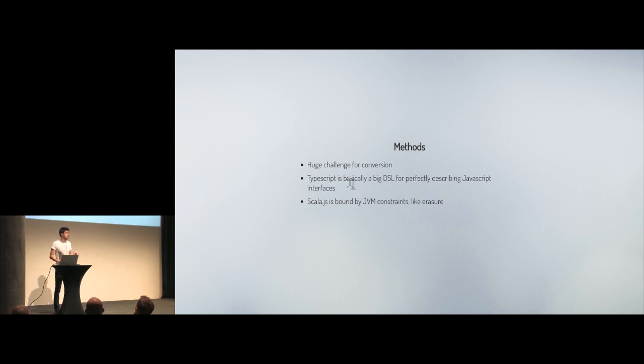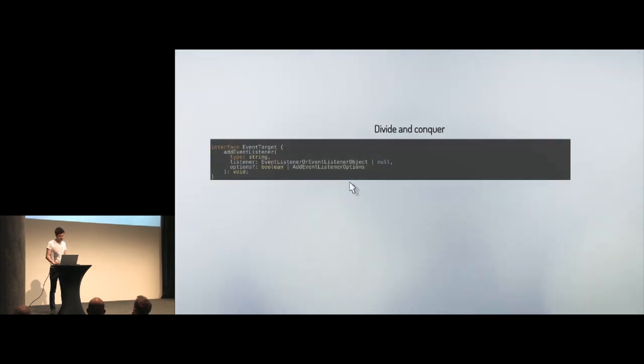So yeah, it's basically this. TypeScript is specifically designed to very richly describe the structures, whereas Scala has a completely different idea of what a method is, because it needs to correspond to these JVM limitations and so on. So that was an interesting challenge to take this very rich thing and rewrite it into something that feels very crude and inelegant when compared to the original. And the way that I ended up doing it, it's not necessarily something that I think is the best in the world, but it has the amazing property that it works. So I just call that divide and conquer, because it is just me generating many methods. Let me give you an example.